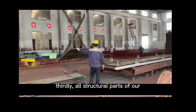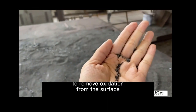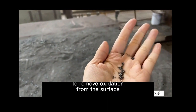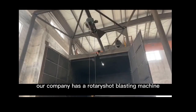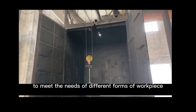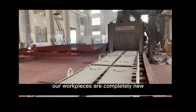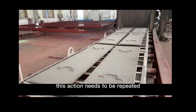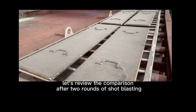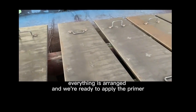Thirdly, all structural parts of our company will undergo 2 rounds of shot blasting with 3mm steel shots to remove oxidation from the surface. Our company has a rotary shot blasting machine to meet the needs of different forms of workpiece. In about 10 minutes, our workpieces are completely new. This action needs to be repeated. Let's review the comparison after 2 rounds of shot blasting. Everything is arranged, and we're ready to apply the primer.